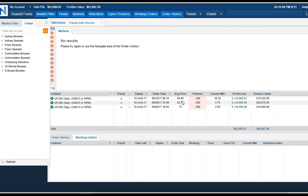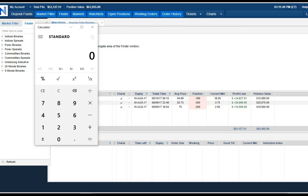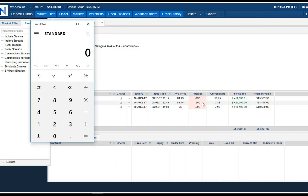And for the 2459s, 83.75 is my price, so that's actually the price I sold it at. In order to determine the price, you take $100, which is the total value of the contract, minus 83.75, and that means my average cost was $16.25 right there. I'll bring this calculator in here to make it a little easier for you guys to see this. So for that position, 190 contracts, the total value would be 190 multiplied by 100.